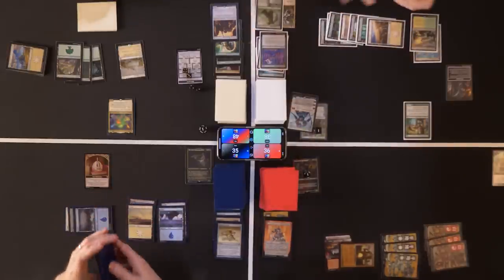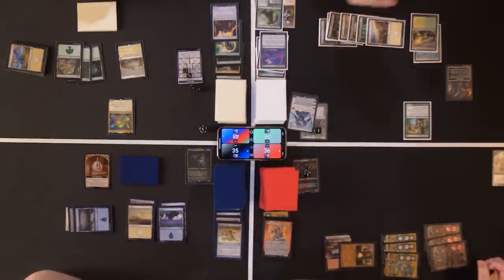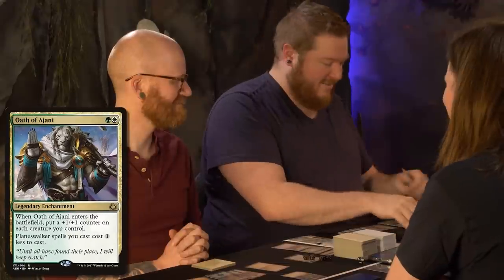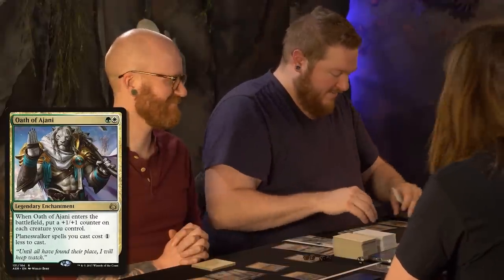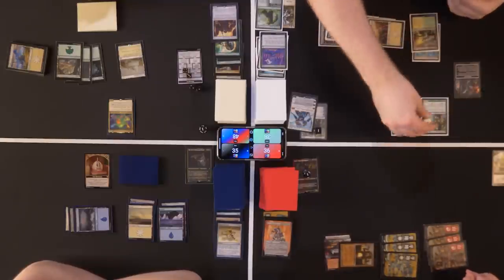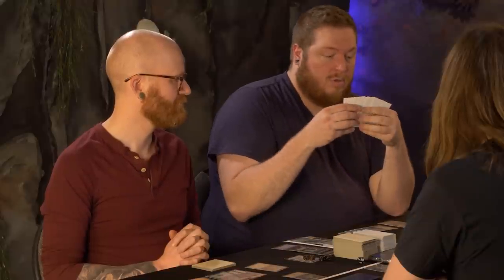This is sus. This is big sus. So I'm literally hitting all the cards that are not thighs. There's only 2 more in the deck that are not thighs. Okay, so that was 2 for the Oath of a Johnny. When it enters, put a 1/1 counter on each creature I control, which is this one. And then we'll pass the turn.